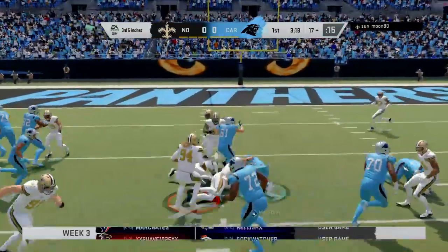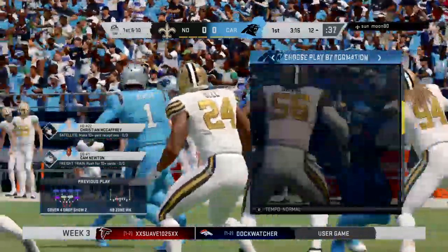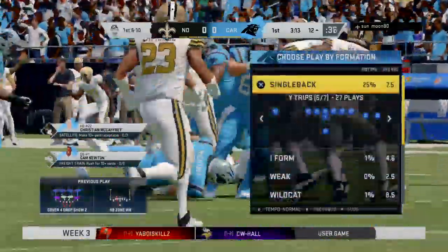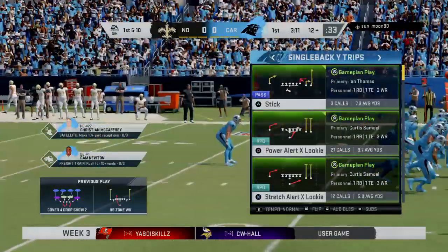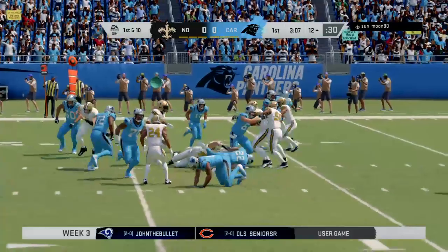Newton going to hand it off to McCaffrey. But he will have the first down before he's tackled at the 12. It's a gain of 4 there, and it gives him a new set of downs. First down. 1st and 10 at the 12-yard line.